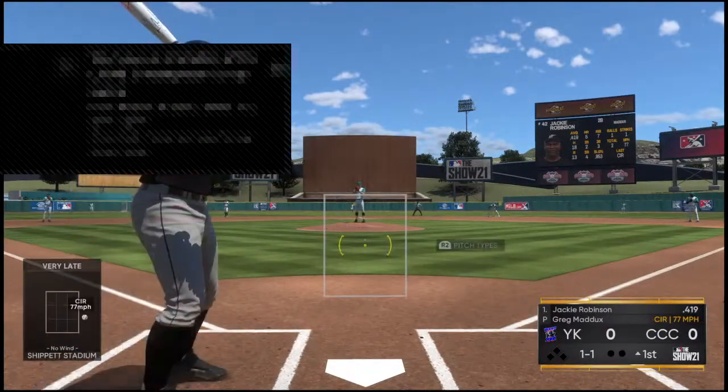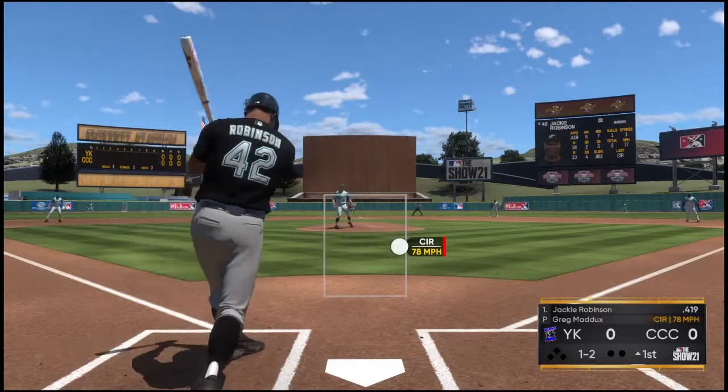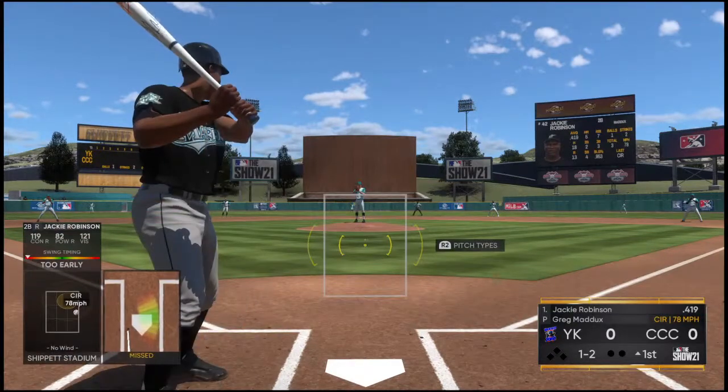Outside for a ball, 1-1. Lots of kids here at the ballpark on their summer break. 94 degrees at first pitch. And that changeup makes him jump. A swing and a miss.